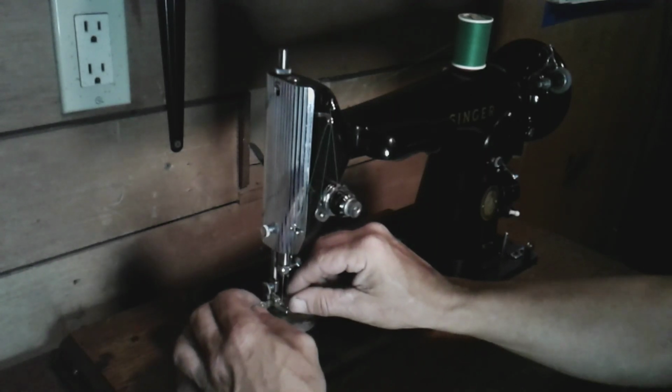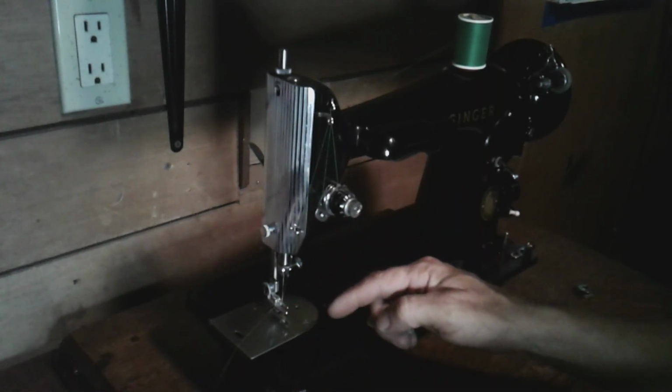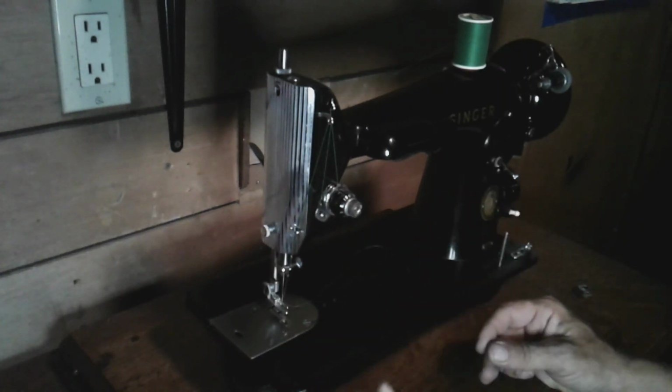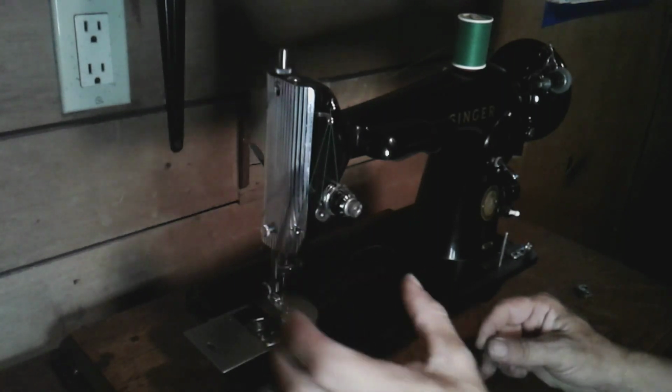Now, if you guys notice, on the 201, the thread goes from the inside out, whereas on the 66, it goes from the outside in. And you'd think that's odd because they're both 66 drop-in bobbins. But the difference is this is a rotary hook, whereas the 66 is an oscillating hook.